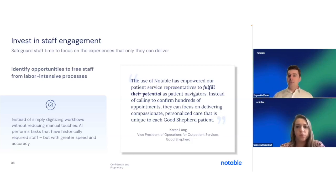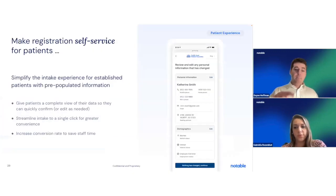And then the third thing, or actually, I take that back. Gabby, I think we have a couple examples for you to run through, some staff examples here. So I'm going to kick to Gabby for a couple slides. Gabby, I'll let you take these ones. Perfect. Thanks, Dane.